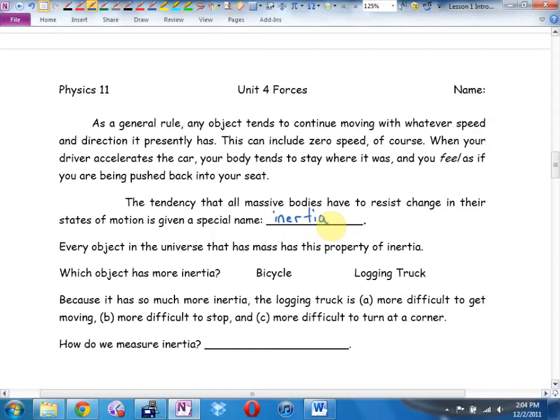What does that mean? Because it has so much more inertia, a logging truck is more difficult to get moving because it wants to resist a change. More difficult to stop because it wants to resist a change. And more difficult to turn at a corner, even if you're not changing the speed, it doesn't want to change direction. How do we measure inertia? Mass. And I'm telling you that's wrong. But for now, good enough. The more atoms an object has, the more inertia it possesses.